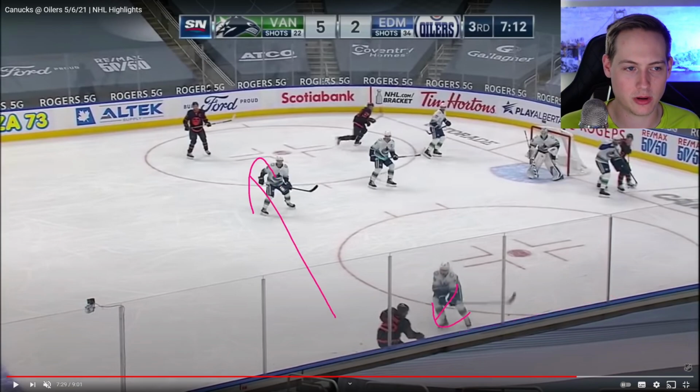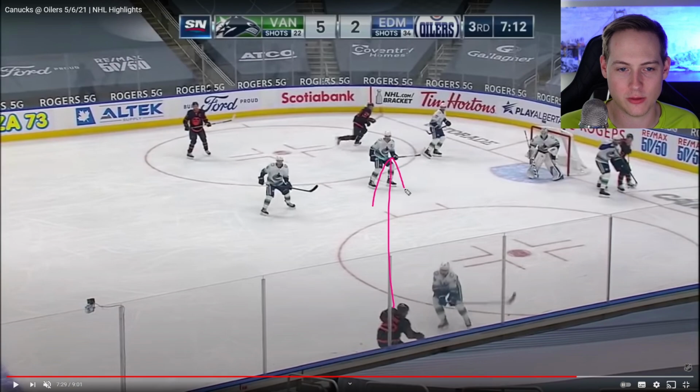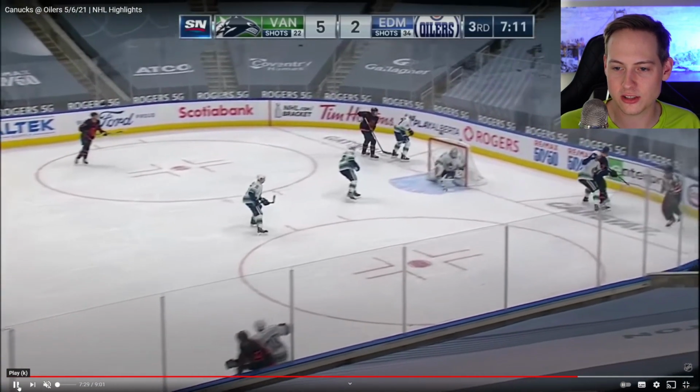He can't whip it across to McDavid because this guy's there. He can't go for this side because Horvat's there. Basically, every play's covered. So his best option is to put it around the boards and hope someone wins a battle. So the puck comes around, and then this is a good tie-up. Tie-up, let the puck go.